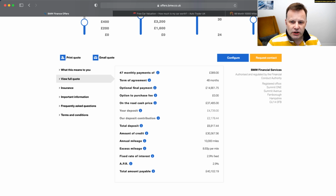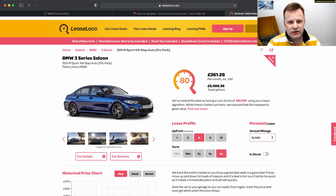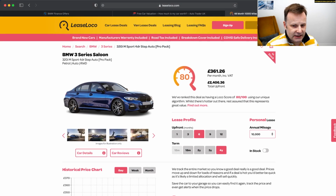So what we're going to do is try and get a similar quote from a lease company. So I've been over to leaseloco.com, really useful website this if you want to compare leases. And I've found the same car, BMW 3 Series 320i MSport.